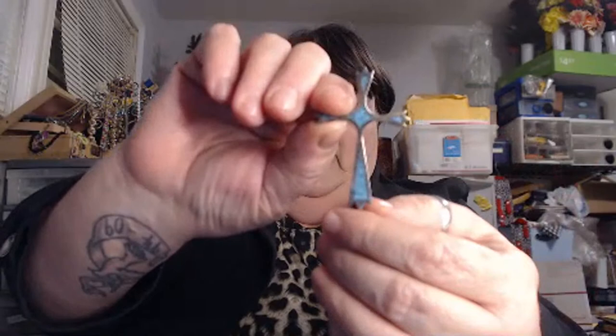I don't have a chain. I mean, I have chains that are for sale separately, but I did not put it on a chain. We're going to start at $8 on it, guys. It is a beautiful cross. It slides through like this. It has the hoops on the back. Judith Daly is in at $8.